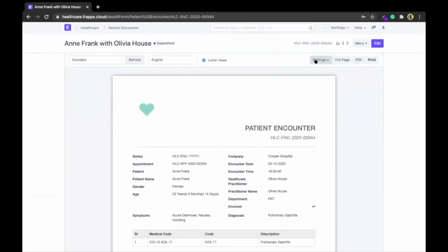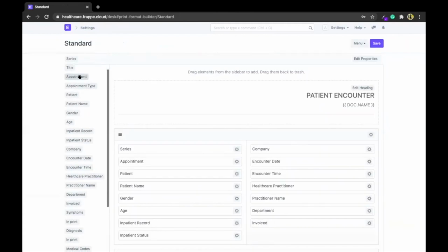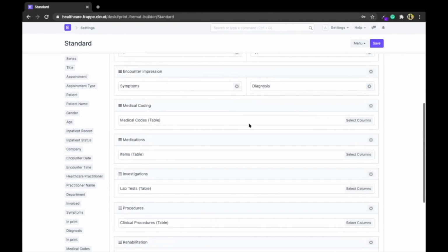You can also go ahead and customize the way it is printed. It's as easy as dropping down new fields into the form or removing the ones you don't require. You can also edit the headings from here or restructure the sections.